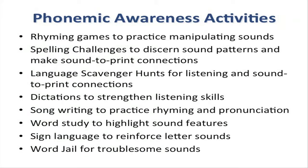Other phonemic awareness activities include rhyming games, spelling challenges, language scavenger hunts, dictations, songwriting, and word study. Using American Sign Language to appeal to learners' tactile kinesthetic learning preferences is another great way to reinforce the sound-symbol connection while teaching vocabulary and spelling. You can sign alphabet letters as a subtle error correction strategy, or simply to reinforce key phonemic concepts with minimal disruption to the class.